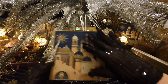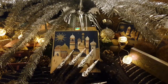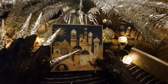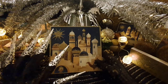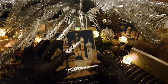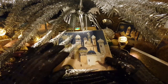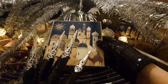And here's another card. These cards I've had for years in my closet. I did send them to family and friends years ago, but I have some leftovers, and I find them so beautiful. And there is the star again that points to three wise men, and it has several points, the star. And it's beautiful, and we have 1, 2, 3, 4, 5, 6, 7, 8, 9, 10, 11, 12 towers of some sort. With glitter, glitter on them. They look so pretty. And there's a camel.